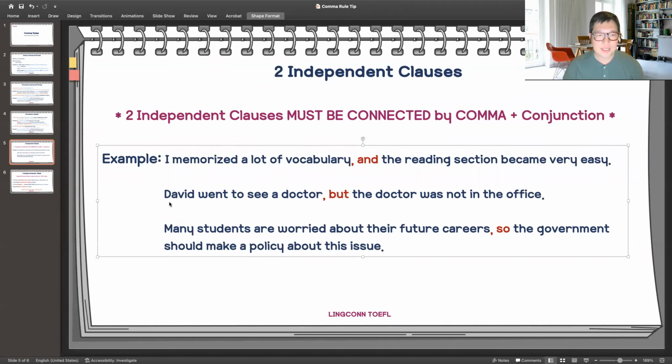Let's look at the second example. David went to see a doctor. David, subject, went, verb. To see a doctor is an infinitive phrase. Comma, but the doctor, subject, was not in the office. Okay, so subject, verb, they're both independent clauses. Independent clause number one, independent clause number two. Why? They have both subject and verb. Now, if you have two independent clauses connected together, then you need to have a comma, but. The but is right here because the two situations contradict each other.